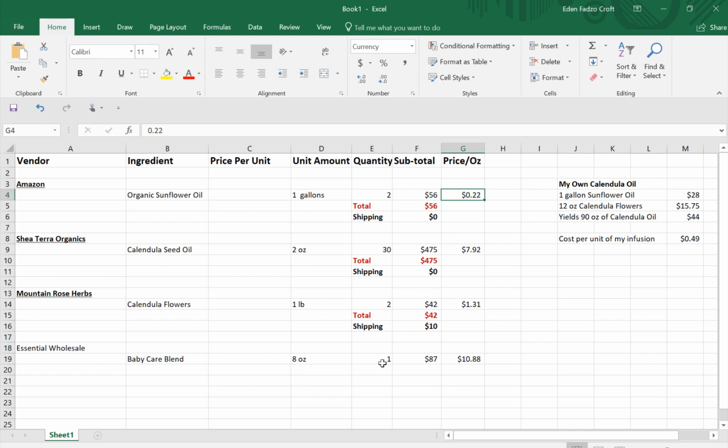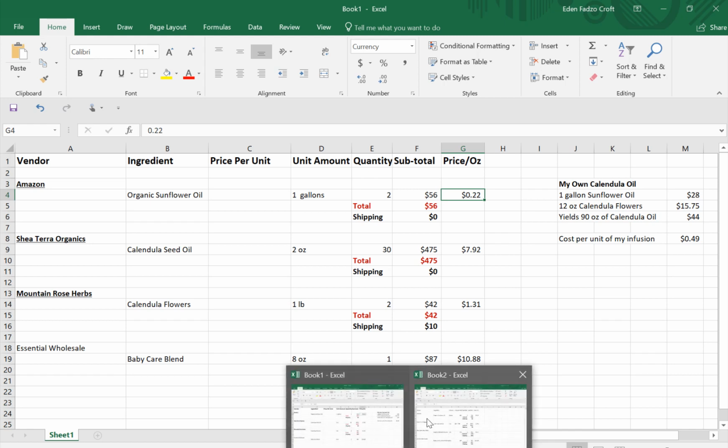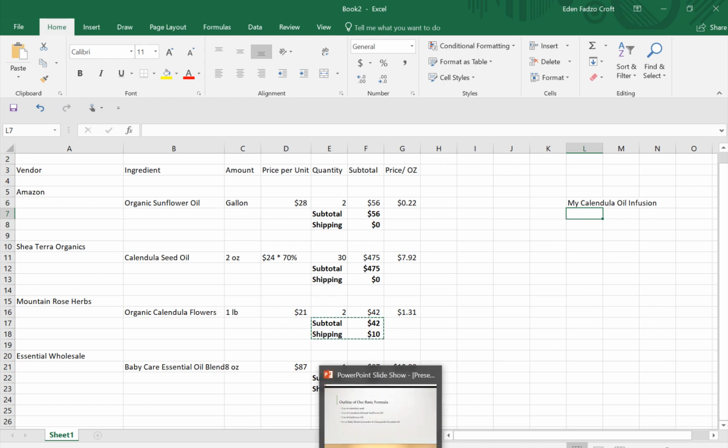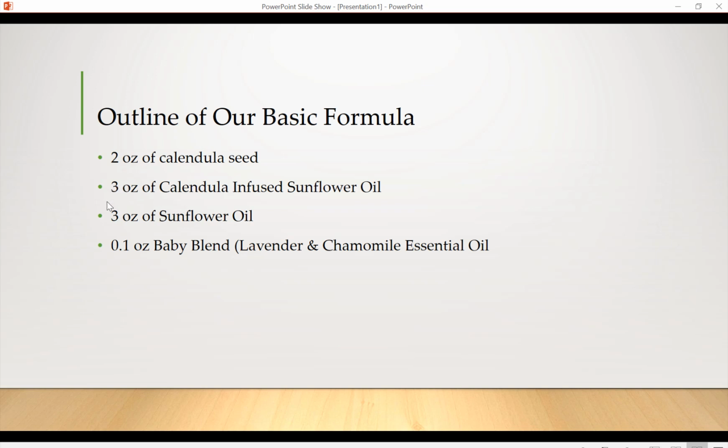Okay, so now the next thing we're going to do is make calendula oil, and we're just going to calculate it on the same page for ease. So let's go here and put my calendula oil infusion. Okay, so what do we need? We are going to make 320 ounces of product, right? Or alternatively, we can look at our formula and say we need 3 times 30 ounces of calendula infused sunflower oil.